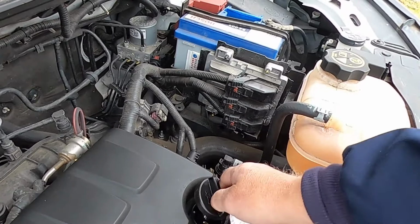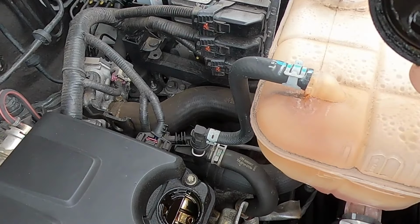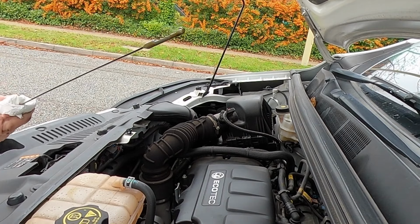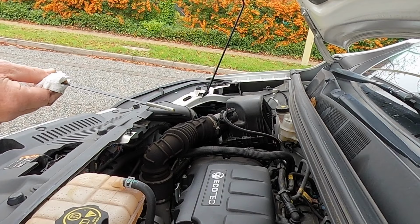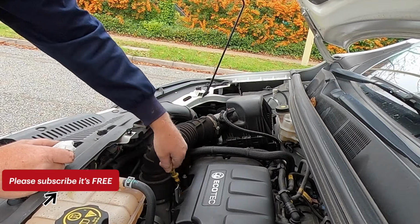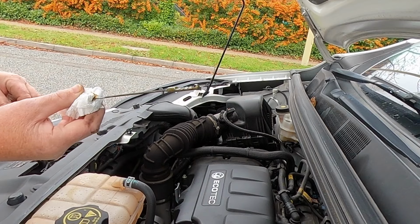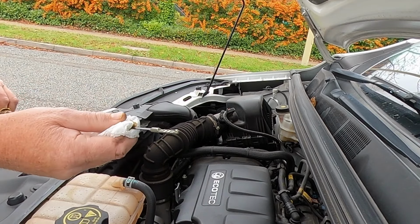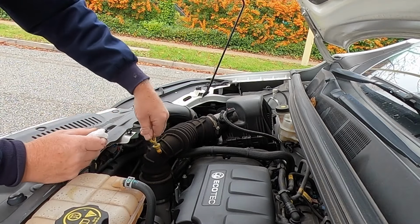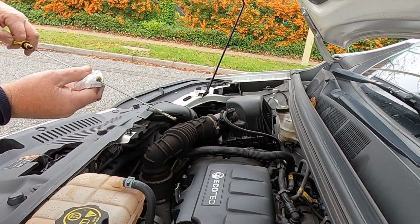The final check I'm going to make is to inspect the dipstick to see if there's any discoloration or foam on the dipstick itself, or in fact if the oil level has risen abnormally high, which in this instance I know it hasn't, because it was only a month ago I changed the oil on this vehicle, and the oil level is exactly what I left it at, so I'm happy about that. So fortunately, early indications are that the problem lies with either the head gasket or the cylinder head.